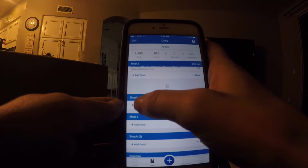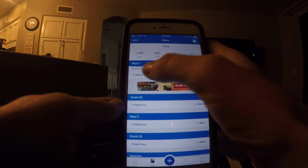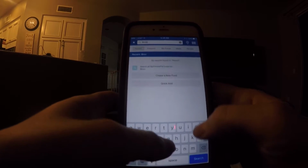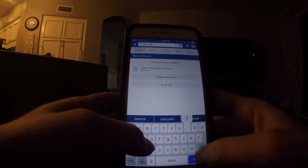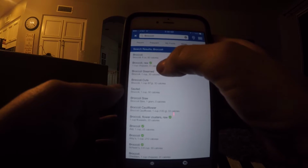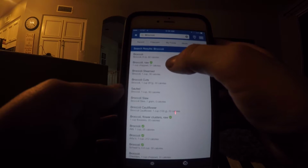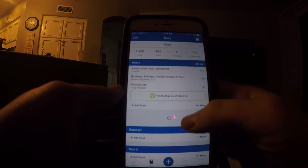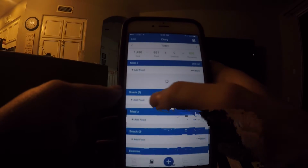And then, let's see. I don't have very many vegetables logged in, because I don't really eat vegetables. Let's look for some broccoli. See this little green check mark? That means it's been approved by MyFitnessPal. So they have validated the serving size and the calories. If it doesn't have that little green check mark, you might want to check it out because sometimes they'll have really off calories or really off things, and that means just someone else has logged that into their database. So I would always try to pick the ones that have the green check mark.